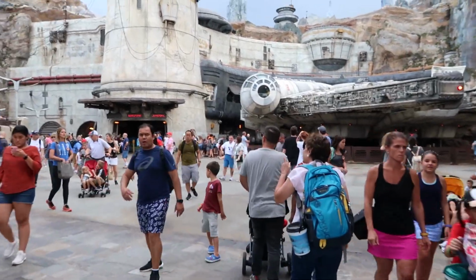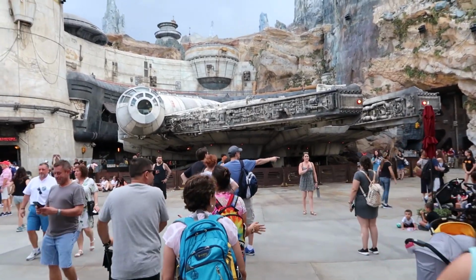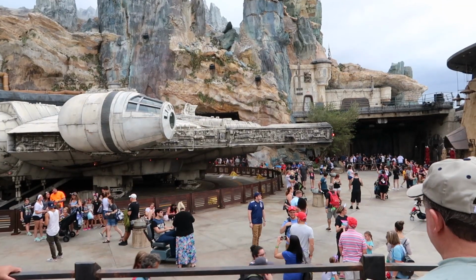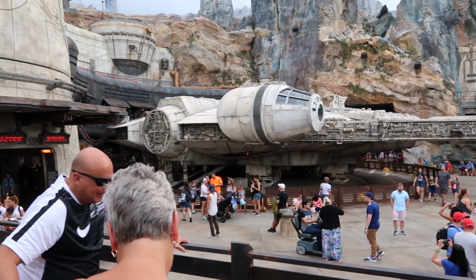And here it is, the centerpiece of the entire place, the Millennium Falcon. 50-minute standby. I won't be doing it today. I've done it a few times, however, and I will link to it up above and down below, so you can see what it's like to go through the queue and a POV of the ride itself. I actually have a couple of them here. I think one of the more interesting and entertaining queues in maybe all of Walt Disney World.